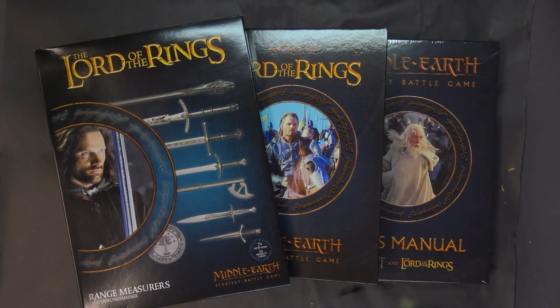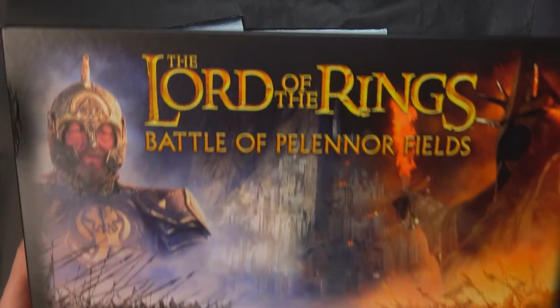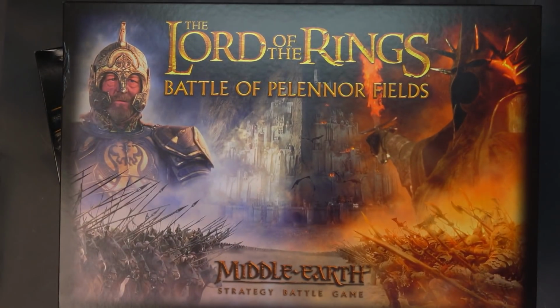Lord of the Rings is back in stores this week with the new Middle-earth Battle Game releases: range measures, the armies of the Middle-earth Battle Game, and of course the actual rules manual itself. And who can forget the ginormous Battle of Pelennor Fields.